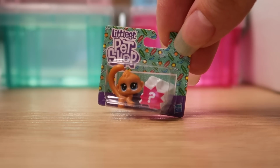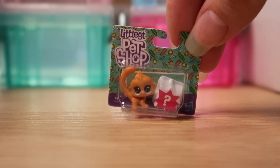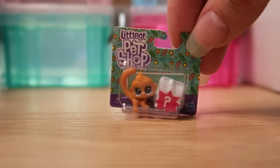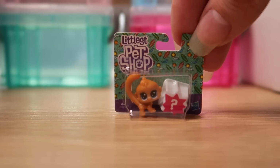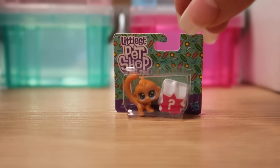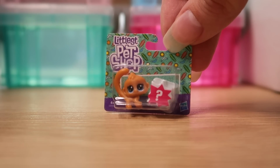These are a recreation of the G6 mini-sized LPS packs, where you would get a pet and then a mystery one, which was kind of like, ooh, what am I gonna get? But yeah, there's unfortunately only one LPS per pack. There's nothing behind this piece here. It's just for effect to recreate the packaging.